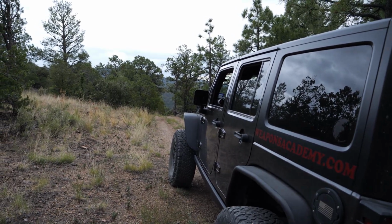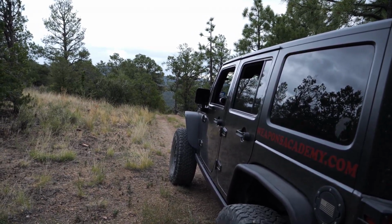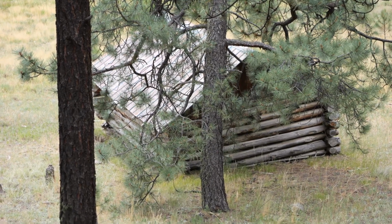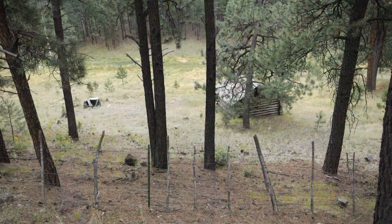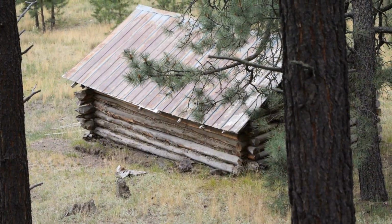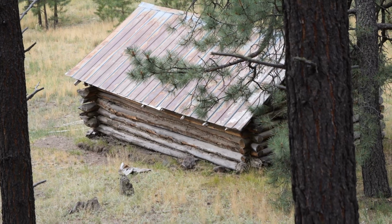And there's a look at the road end. So it's always cool coming across an old homestead or an old cabin. That one's kind of down in a low area and hard to get to, and it's fenced in also, so obviously it's private property, still owned by somebody, but looks like it's been there for a while. Still holding up in pretty good condition though.